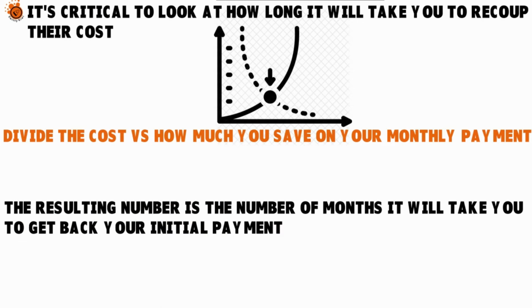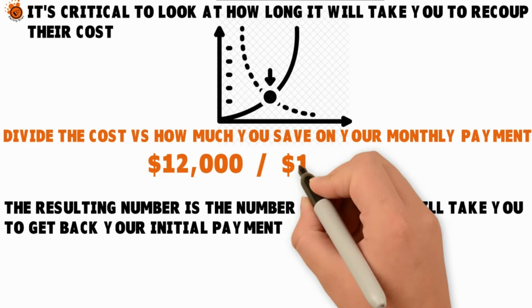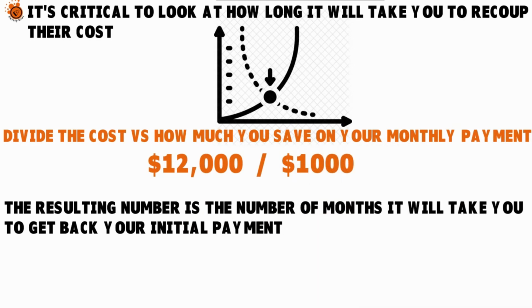For instance, let's say, we're just going to try to make it very easy, the cost of the points is $12,000. I'm exaggerating here, but $12,000. So what you want to do is divide $12,000 by your monthly savings. Let's say you're saving about $1,000 every month. So 12,000 divided by 1,000, that's 12 months. So you're actually recouping your investment in 12 months.